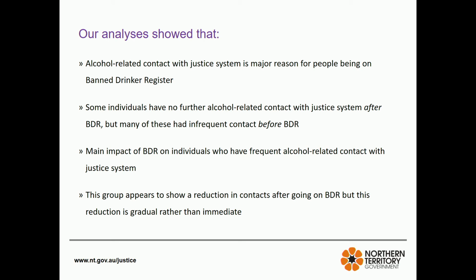was really important. And then also what this shows is that the main impact of this policy is likely to be for individuals who have very frequent contact with the justice system before going onto the register. And while this group does appear to show a reduction in contacts, this is likely to be gradual rather than immediate.